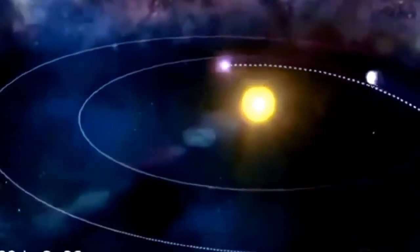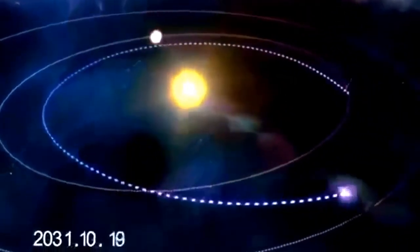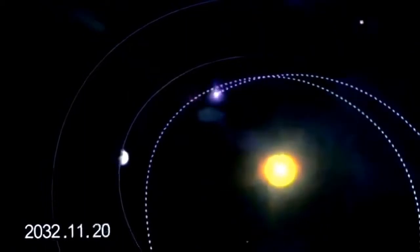But a voyage departing in 2031, when the Earth and Mars are on the opposite sides of the Sun, would demand about 20 months, nearly 2 years of travel time. That's 1 to 2 years away from any lifeline.